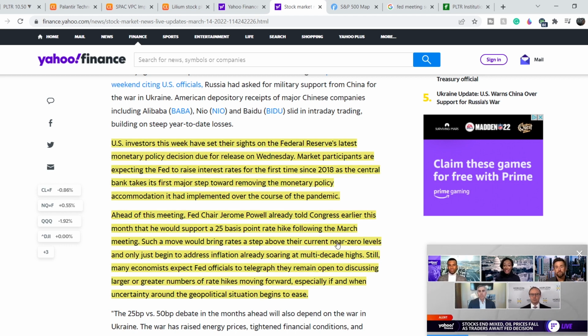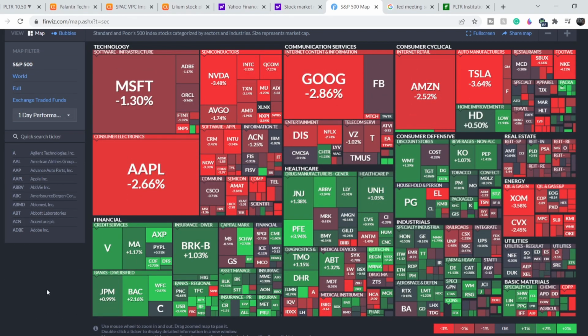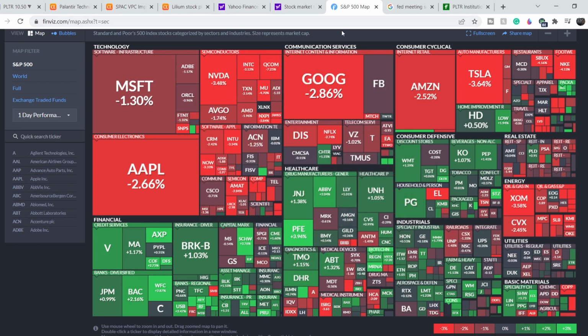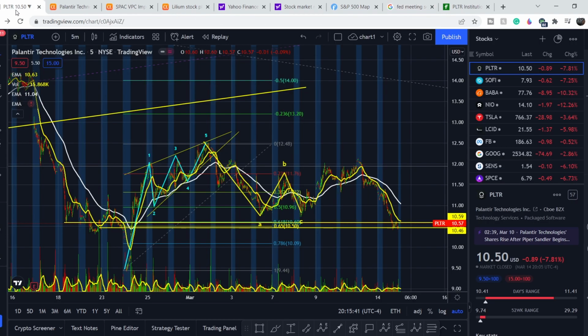So definitely the fear is the market mover right now. And let me show you the S&P 500 heat map. As you can see, all the tech stocks, communication services and growth stocks are in red, and definitely it drives the price of the S&P 500 index lower. And on March 16th we will have the result of the Federal Reserve's meeting, and Jerome Powell will disclose the latest information about interest rate hikes. So I have to say that I don't think that this momentum will continue for a longer period of time. This means I think we are nearing the local trend reversal, and that's why let's continue with the technical analysis.